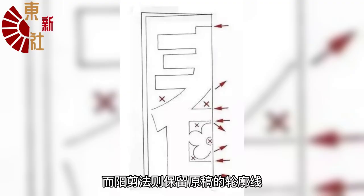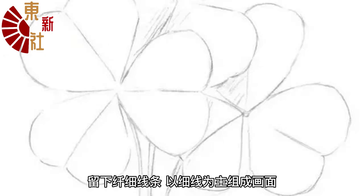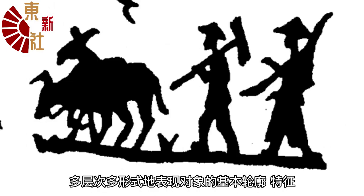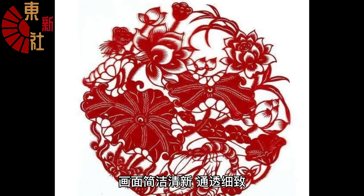Yang shear retains the outline line of the original draft, cuts out the blank part outside the outline line, leaving fine lines, mainly forming the picture, showing the basic outline and characteristics of the object in multiple levels and forms. The picture is simple and fresh, transparent and meticulous.